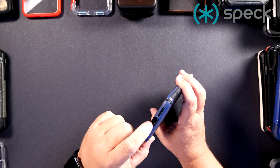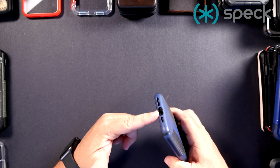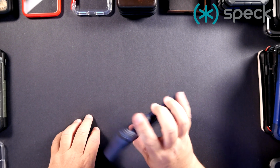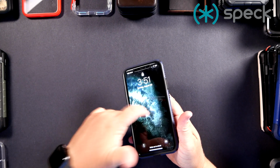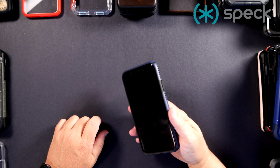You always got to be careful with that depending on the case. If you use third-party plugs, you may not be able to get those in there, but this looks like it's pretty open and your speakers are open as well. But a very good protective case, something that I don't think you can go wrong with. Great lay on the table for these, and as always, you should be using a screen protector on your phones, so that goes without saying.